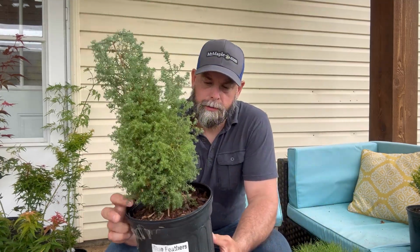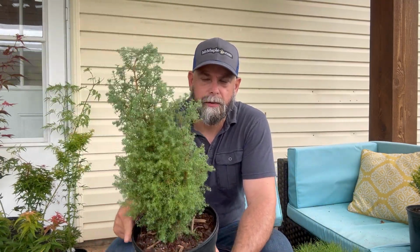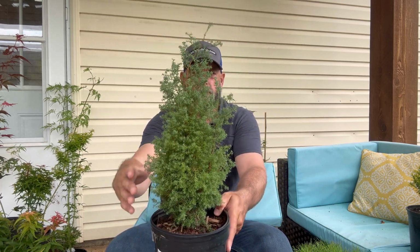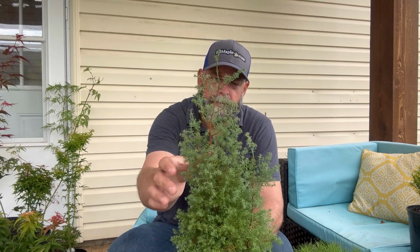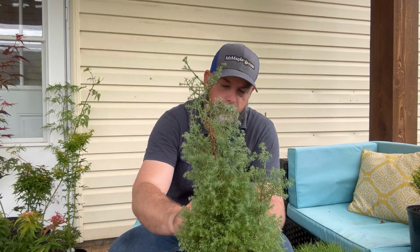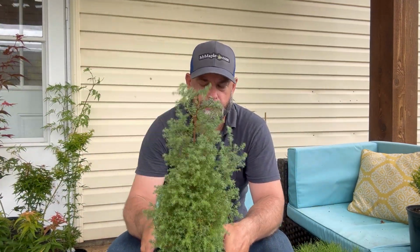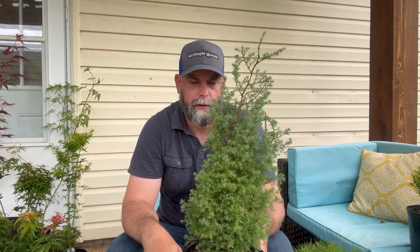So I was really pleasantly surprised and excited about this. I'm excited to put this one in the garden and watch it grow. It looks like it's going to grow in kind of a cone shape, but really good looking plant. Awesome looking texture, and I don't know if you see, nice silvery blue foliage. The camera's probably not picking it up, but Keith, thank you for this. I will be putting this out in my garden somewhere.